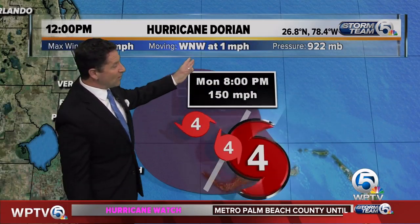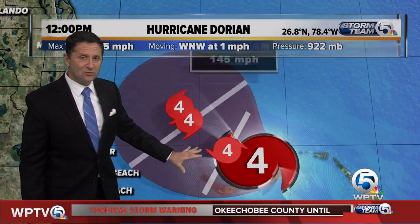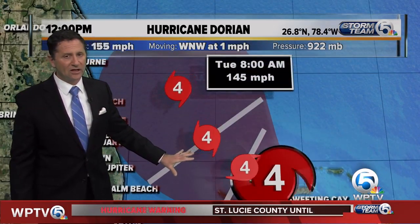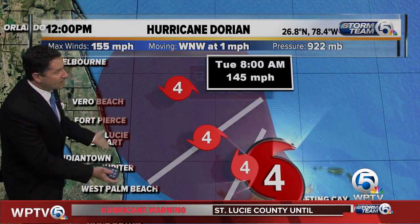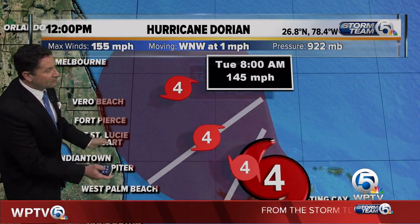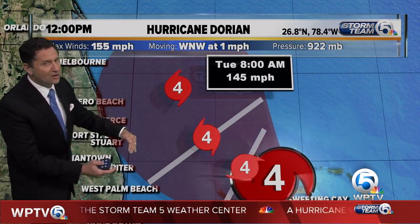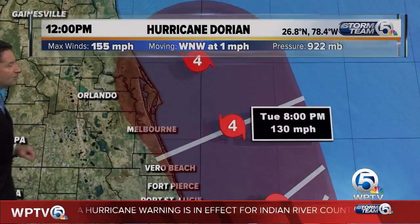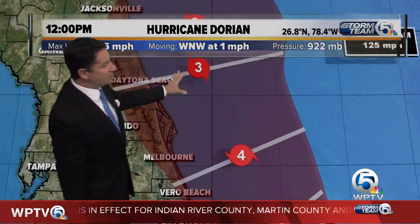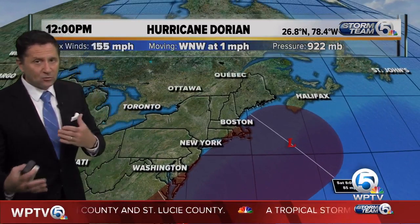Right now it has a west-northwesterly movement, but that could easily shift back to the west. That's why we're being so careful with this forecast and why we're not celebrating right now the fact that a lot of our area is out of the cone, because there's still time for this to move around. It's moving so slowly. We have to watch every bit of it carefully. It's going to move up to the north here, and then eventually as we get to Wednesday night and Thursday, it's just going to take off toward the east, and we'll be done with it.